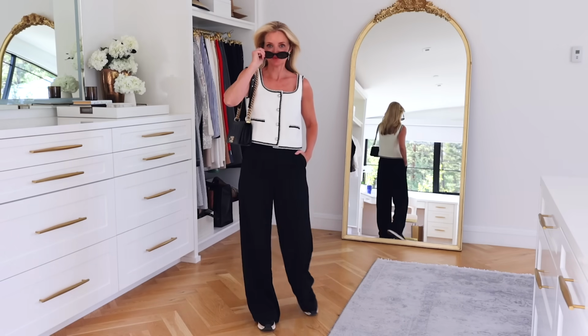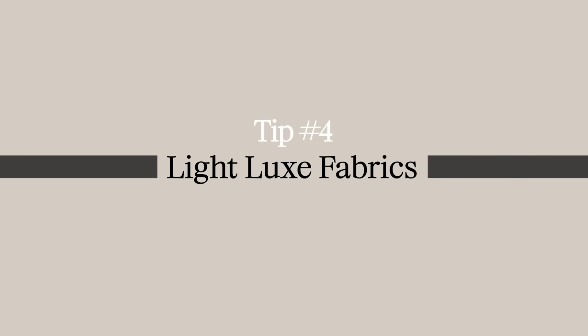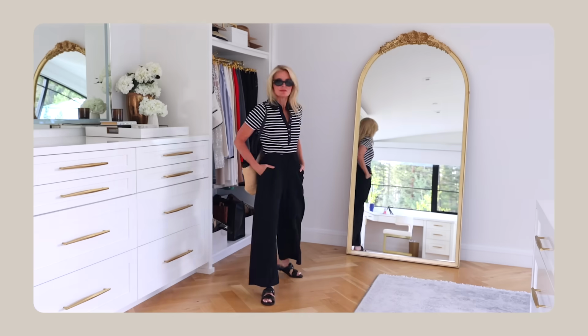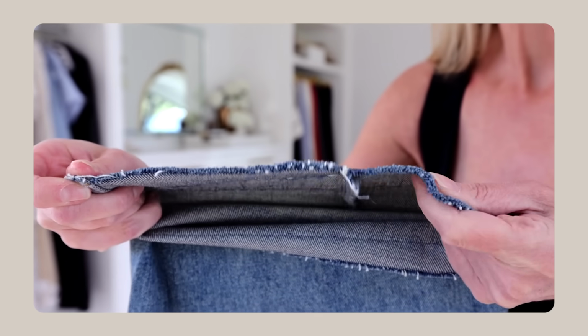This outfit would be perfect for the office, summer, and easily into fall, winter as well. The next tip to nailing this elegant look in the summer months is to choose light luxe fabrics. Fabric choice is everything, and that's really across the board in whatever you're wearing. For example, look for cottons, look for linens, look for silks like we talked about before. Those natural, breathable, lightweight fabrics are really going to keep you much cooler.